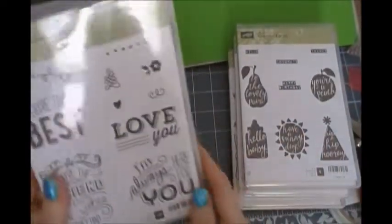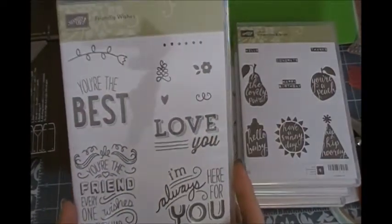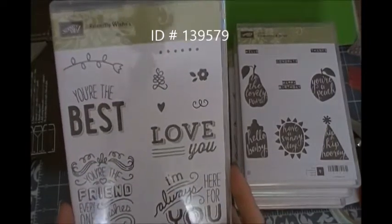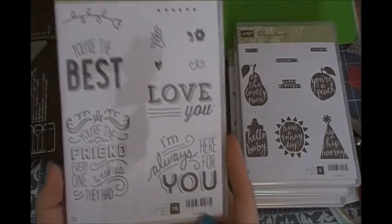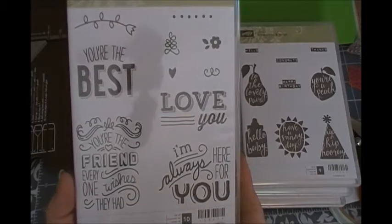And then this one here is called Friendly Wishes. And I think this is so versatile because you can use this with your coworkers, your family, your friends, you know, your kids. I mean, this is so awesome because it says, you are the best, love you, I'm always here for you, and you're the friend everyone wishes they had.